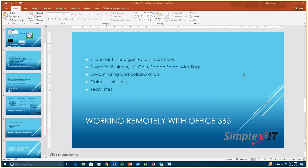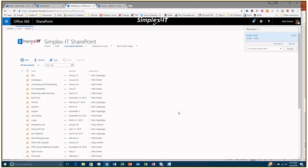So I have that open in a screen also in the background, and this is actually our SharePoint document library for marketing. So nothing too terribly interesting here. I just wanted to show you kind of what it looks like and how we have it organized, which is probably a bad choice on my part, because we sometimes don't always organize and keep our files up to date like we should.